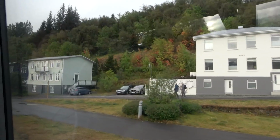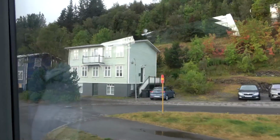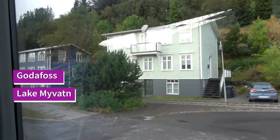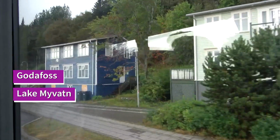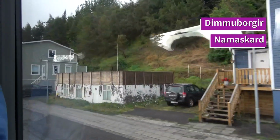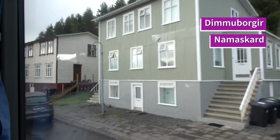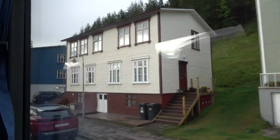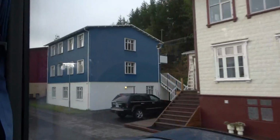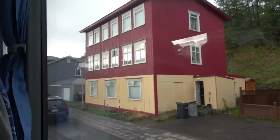Our trip today takes us to the four major attractions in the north of this unique island. The Godafoss waterfall, Lake Myvatn, where millions of small midges are already waiting for us, the Dimmuborgir lava field, also called dark cities or dark castles, and the geothermal area Namaskard. It promises to be an incredibly exciting day, and we are already looking forward to seeing what awaits us.